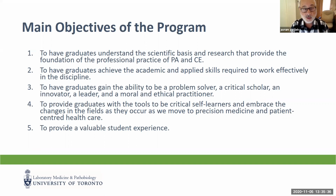We're looking for graduates who will achieve academic and applied skills to work very effectively in the discipline. A lot of the characteristics that we're looking for is someone who is a problem solver, a critical scholar, someone who is innovative, who can provide leadership in the field. And what's very important in both these areas is to have a very strong moral and ethical background, because these particular areas are very sensitive, and we do train you and provide you with that education.